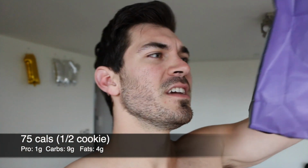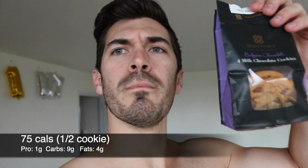I'm gonna have a cookie, half a cookie. We'll see. This is from the store again. They don't put macros on any of their food, so the cookies don't have macros. The bread doesn't have macros.